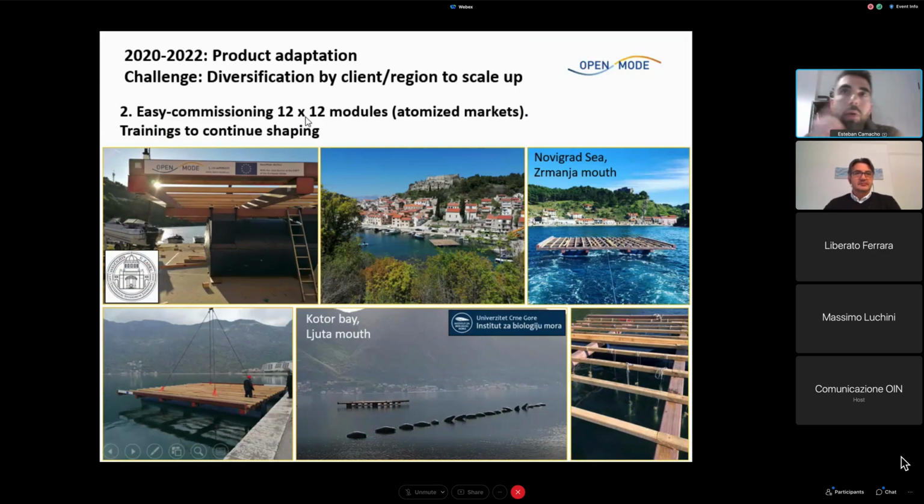Well, the second challenge was to try to provide a solution that is worth for farmers from other locations. In Croatia or in Montenegro, for example, the sector is more atomized. I cannot sell such a big platform because only one farmer harvests lower amounts of shellfish. So we propose simply modules that are really easy to be installed, that were 12 per 12, so I can sell them in a container.